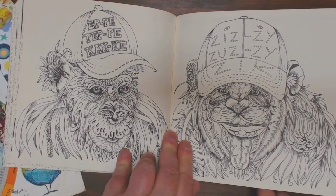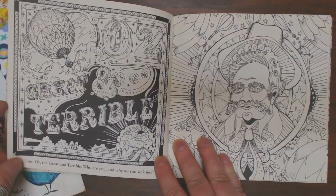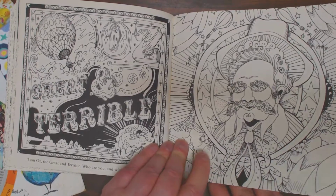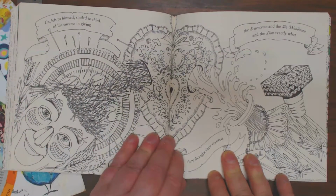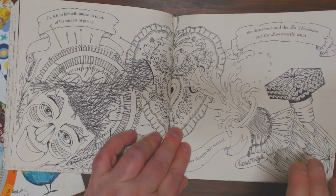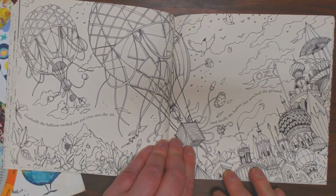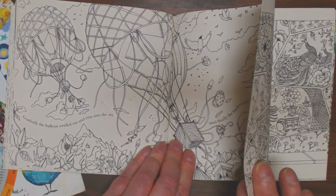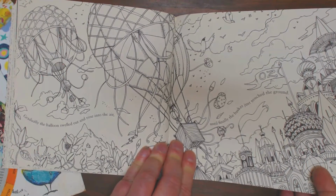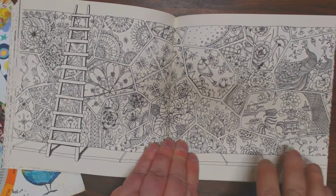Epe, Pepe, Kaki, and Zizzy, Zuzi, and Zeke. I'm assuming those are her witch's buddies. I am Oz, the great and terrible. Who are you, and why do you seek me? And here's the balloons in the skies. Gradually, the balloon swelled out and rose into the air. And finally, the basket just touched the ground. There's the ladder up to the basket.